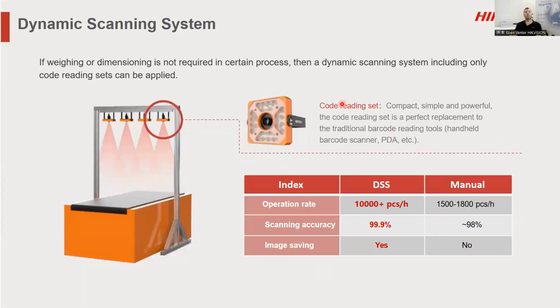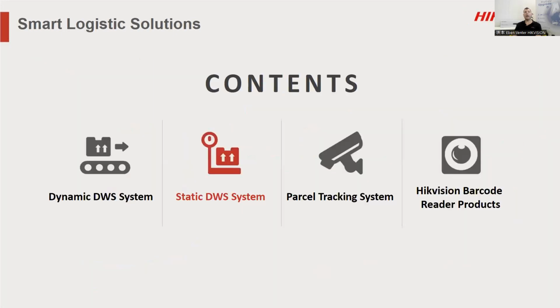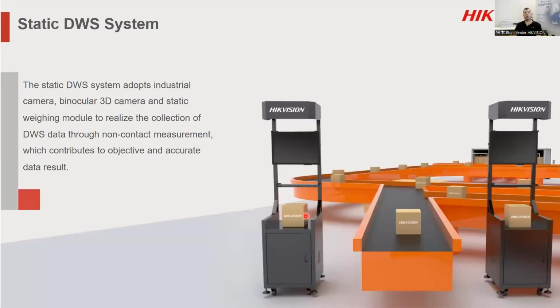Moving along, just to give you a little more detailed information regarding the manual side compared to the automatic side. With AI technology and deep learning algorithms, these devices are built with the camera inside and the IR LEDs around it to be able to check that barcode. Then we have a static DWS system. Static basically means that the workstation will stay there. It's either fixed there or you can move it to a different location, but it's static.